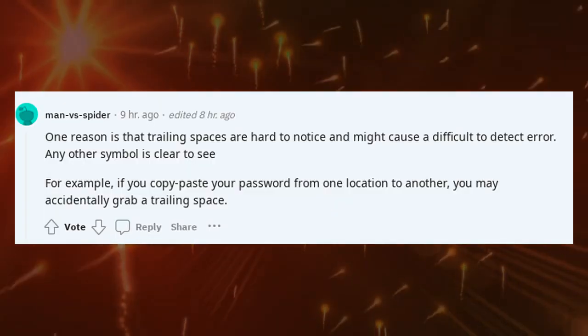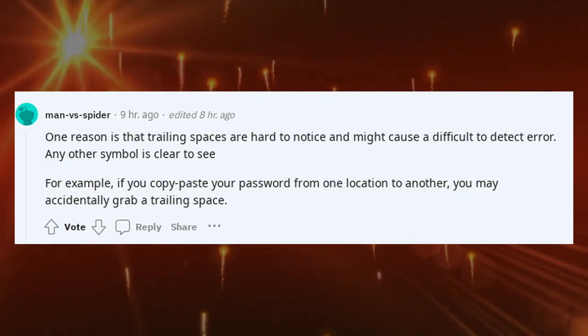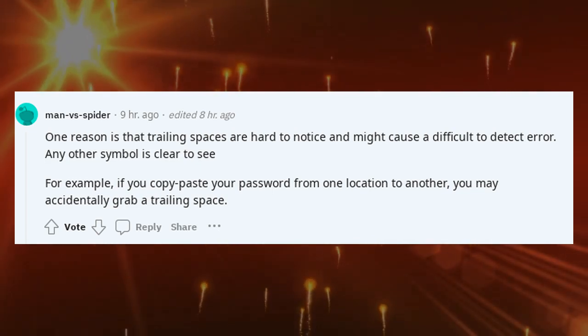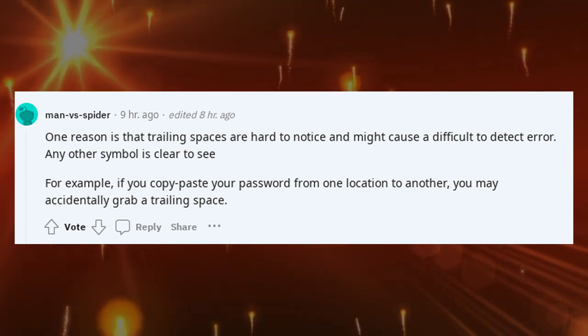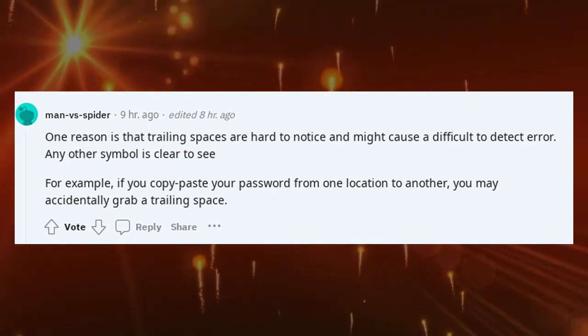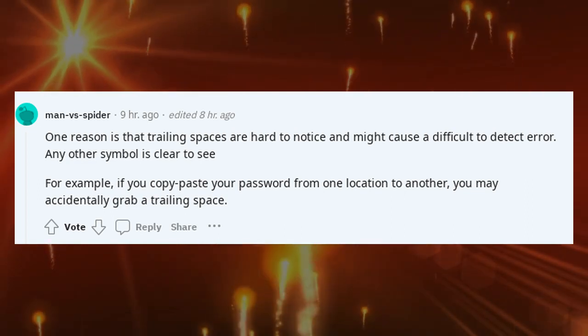One reason is that trailing spaces are hard to notice and might cause a difficult to detect error. Any other symbol is clear to see. For example, if you copy-paste your password from one location to another, you may accidentally grab a trailing space.